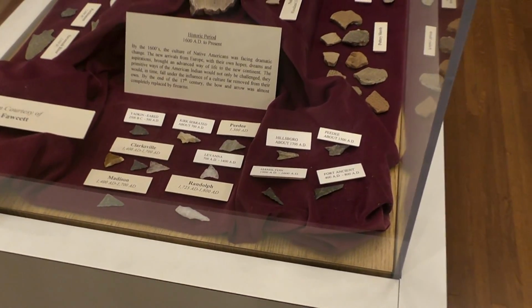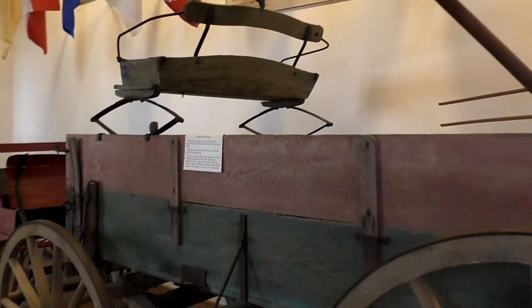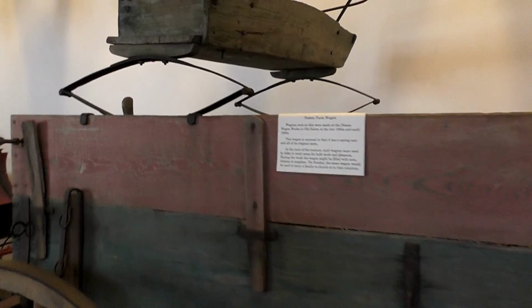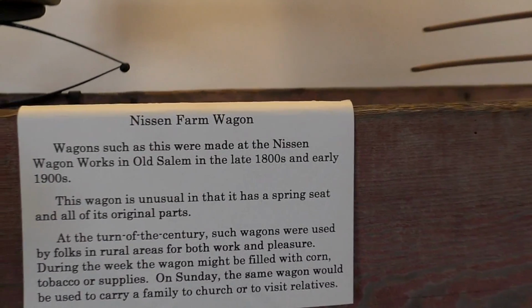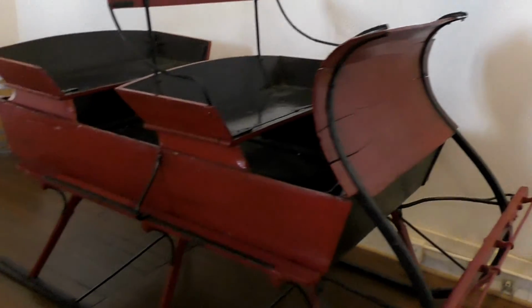Some old arrowheads here. Looking at an old wagon here. Kinda decent farm wagon. Late 1800s. Looks like some kind of sleigh for this one.